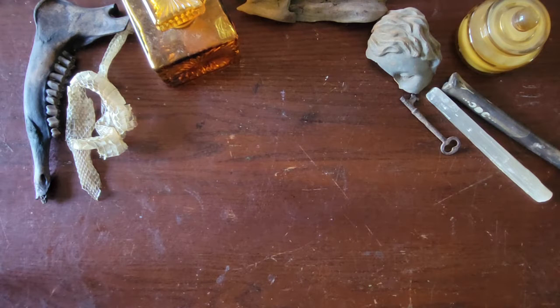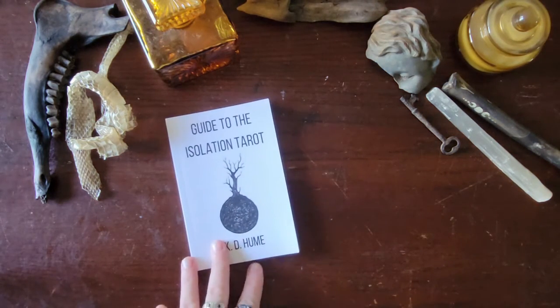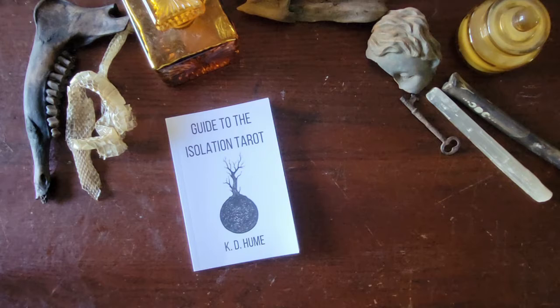And their poetry was so evocative. It made me have all the feels. And then I found out that they created a tarot deck. And I don't believe that the tarot deck that they created was supposed to be this revolutionary huge thing, okay? I think that mainly it was something that they did to help themselves through quarantine.